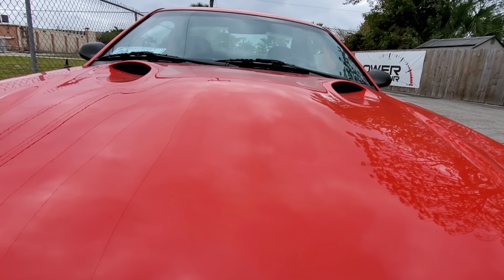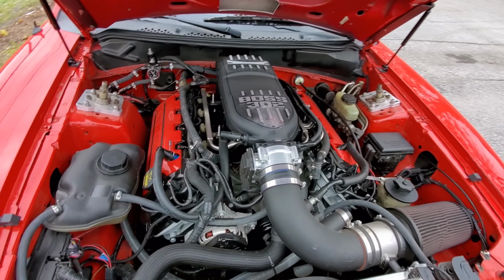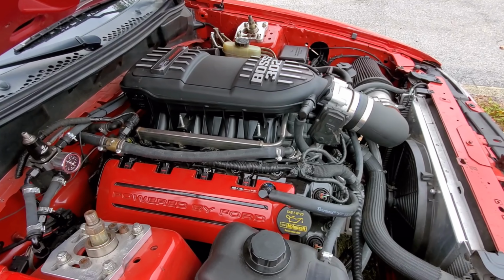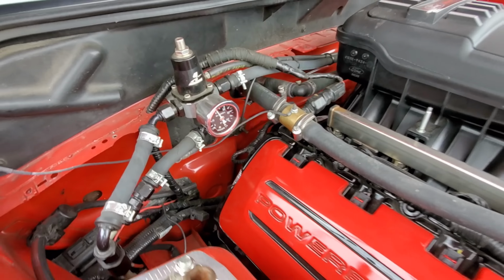Oh, come on. How do you open this motherfucker? Whoa, it's got struts. Hey, look at that. All right. Now we're talking. Got a little Boss intake action. Got a return style fuel system. Coyote with matching cam covers.